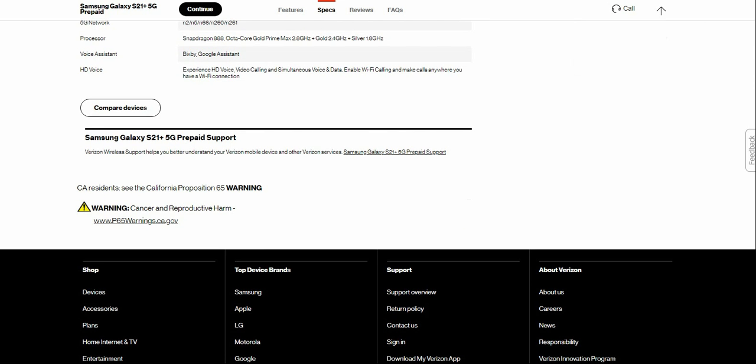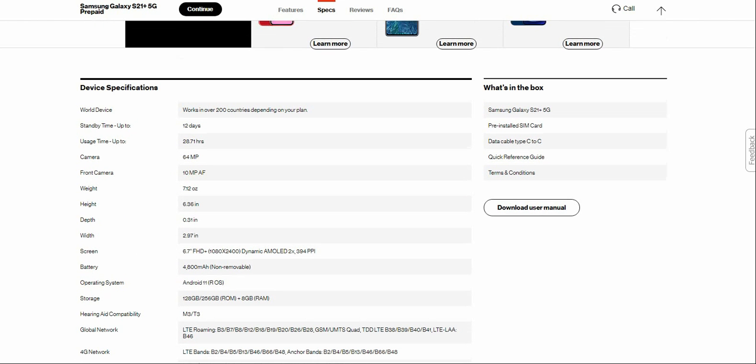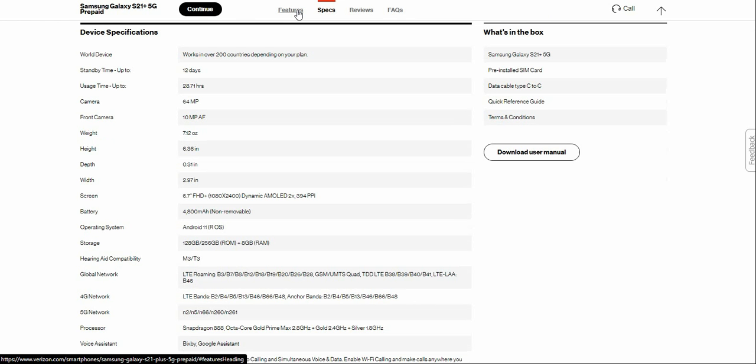If you guys know the Samsung Galaxy S21 smartphone, Verizon actually covers it, so Verizon support helps you better understand the Verizon mobile device and other Verizon services. When it comes to the box contents, it's the Samsung Galaxy S21 prepaid smartphone, depends on SIM card, data capable Type-C to Type-C cable, quick reference guide. There is no charging brick in the box, so you have to buy one.